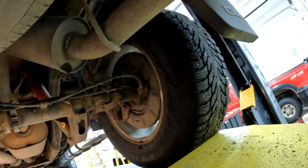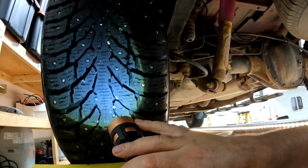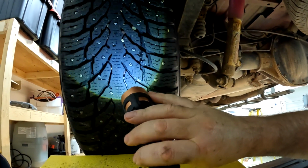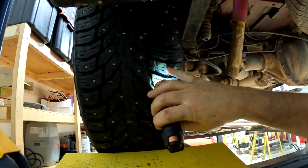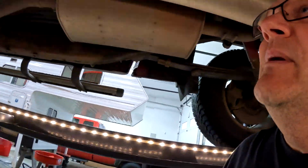So, no leaks, no drips. Tires are still decent for snow tires. Actually, I wonder if, yeah, it's not showing the wear bars yet, so that's good. Maybe we'll get another winter out of these bad boys yet. Maybe.